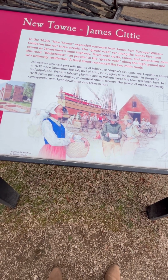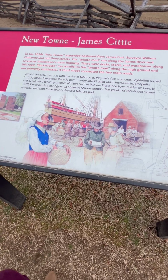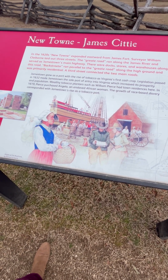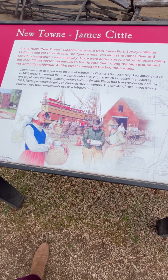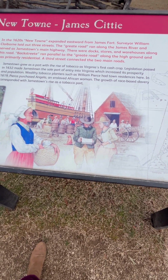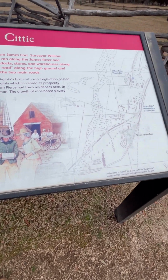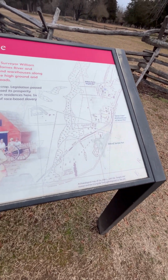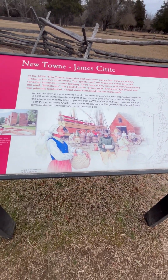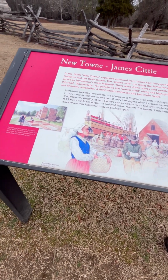Wealthy tobacco planters such as William Pierce had town residences here. Never heard of him. 1619, Pierce purchased Angela, an enslaved African woman. What? The growth of race-based slavery corresponded with Jamestown's rise as a tobacco port. Wow. Now, I knew about the corn from the Indians and stuff, but I didn't know about the tobacco and the slaves. That's different. Okay.